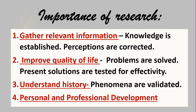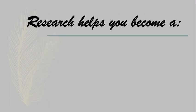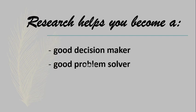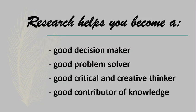And we have the personal and professional development. So personally, you develop. Professionally, of course, you develop. The more research that you have, the more money that you will receive. So research helps you become a good decision maker, a good problem solver, a good critical and creative thinker, and a good contributor of knowledge.